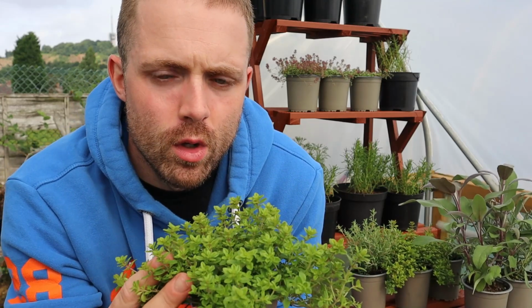It's really, really easy to grow. It'll enjoy a sunny position, nice free draining conditions, like all the thyme varieties that I'm mentioning here. We just love this variety for autumn because when a lot of other varieties are slowing down, this variety is only just getting started, and it's providing you with so much beautiful living flavour. Love orange thyme.